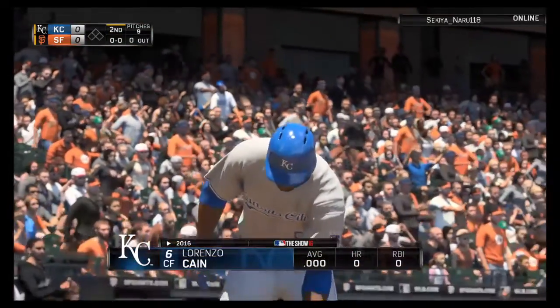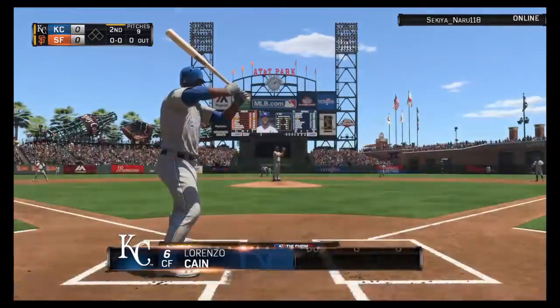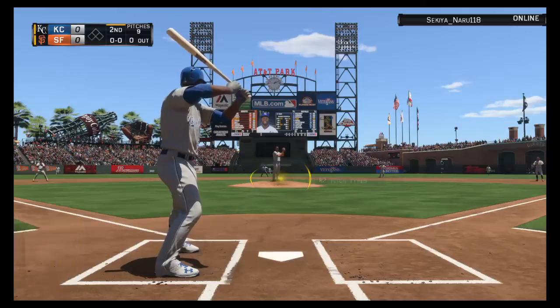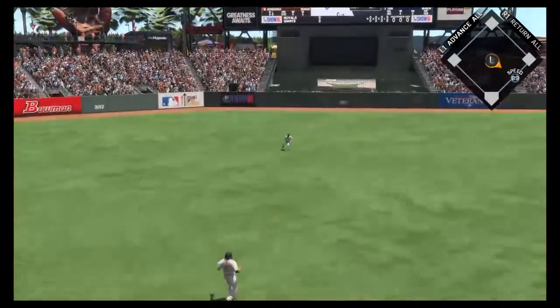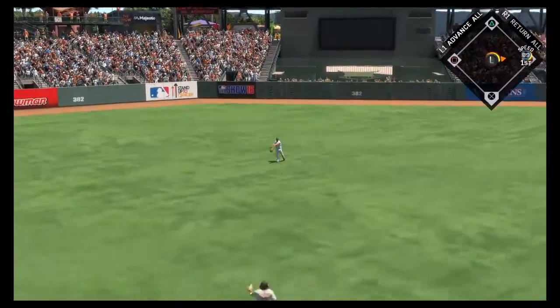Lorenzo Cain makes his way to the plate. He'll get us started here in the top of the second. And you know, guys, I love a guy like this leading off an inning for you. He makes good contact, and he can run. Hit hard back up the middle. And the Royals are going to have their first hit of the ball game.